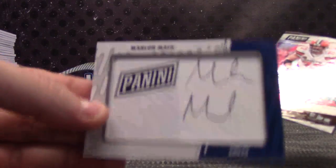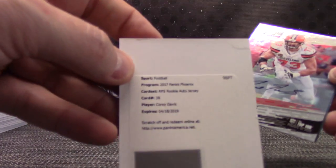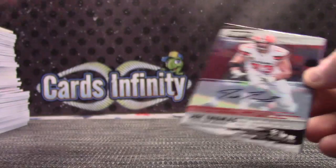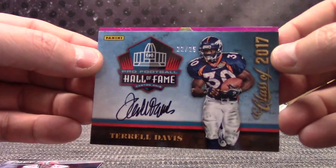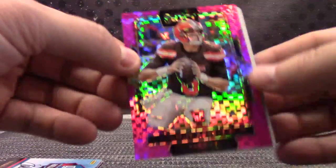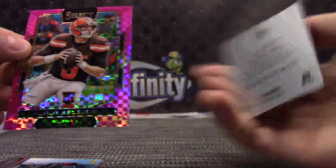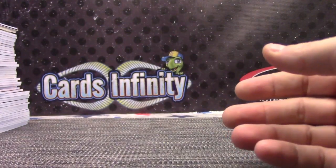One extra bonus autograph. Marlon Mack jersey, patch auto. Corey Davis for the Titans rookie auto jersey. Out of the bonus, Joe Thomas autograph. John Elway, Hall of Fame autograph. On card on that one, 22 of 25. Numbered to 15, Cody Kessler. And a 101 printing plate, Stephon Diggs. That came out of the Phoenix.